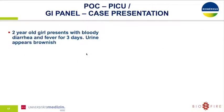Then another case that I think is quite interesting is a 2-day-old girl that presented with diarrhea and fever. The specific thing that struck us in this case was that this girl didn't only have diarrhea, but on top, bloody diarrhea. And that's something that we don't see so often, at least in Germany. In other countries, that's of course much more common, but children presenting with blood-stained diarrhea is something that we do not see on a regular basis.